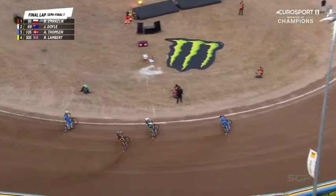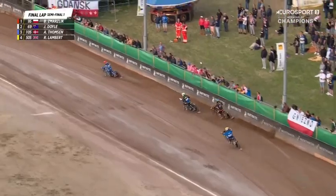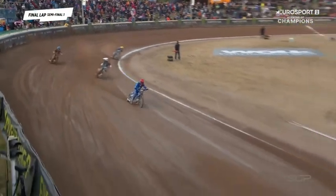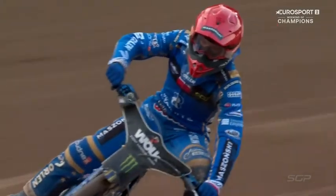Smarzlik looks set for the final for sure. Jason Doyle there hanging on by the skin of his teeth. Anders Thomsen now clouting the fence down the back straight. One last blast from the Danish rider. Smarzlik's through, and so is Doyle. What a semi-final that is.